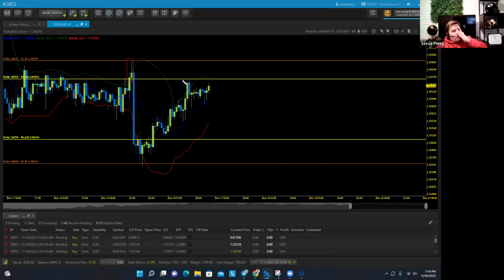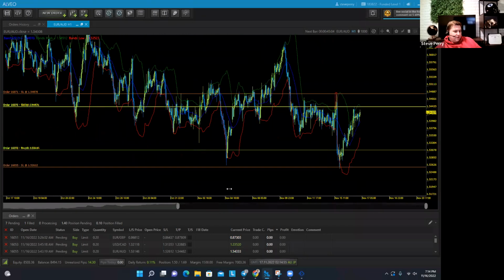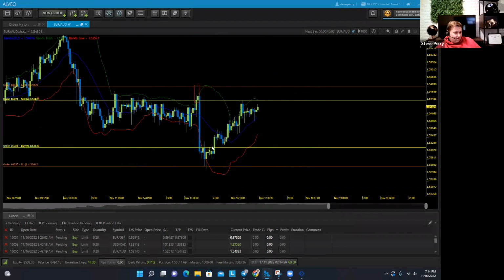So I've been trying to work a move lower. I've been trying to negotiate a move lower on this. I don't know if it's going to follow through. So far, I'm in the money, I'm in profit, but it seems to want to continue higher. So I'm not too certain about that one, but nonetheless, I do have a buy down here.